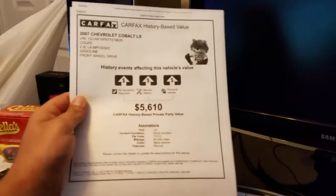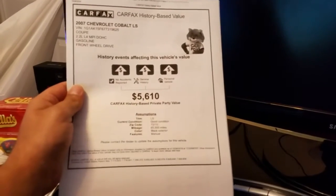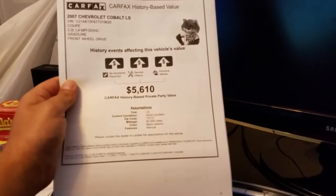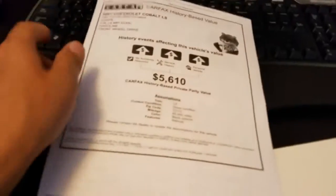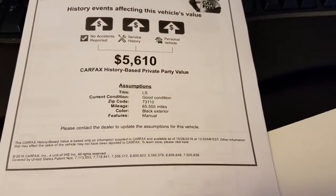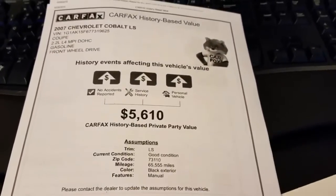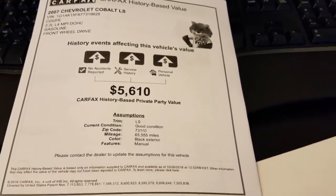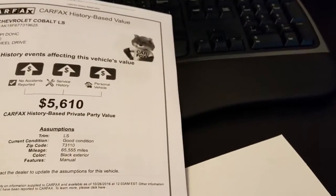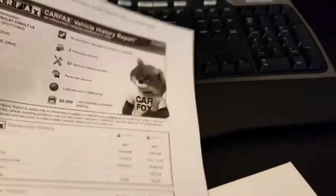Alright, here's the Carfax report. And you guys are probably looking at this going, no way. Actually, yes. It's worth about $5,600 in my market. Let's see if I can focus in a little bit. There we go. The current mileage is right around 65,599 is actually where it's sitting at. Here's the VIN number. And you're probably sitting there going, there's no way that car is worth that kind of money. Well, let's take a look.